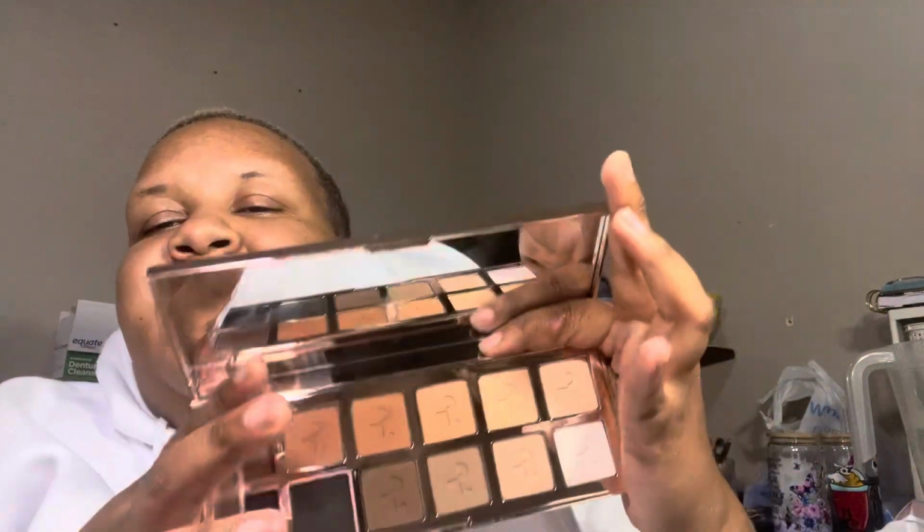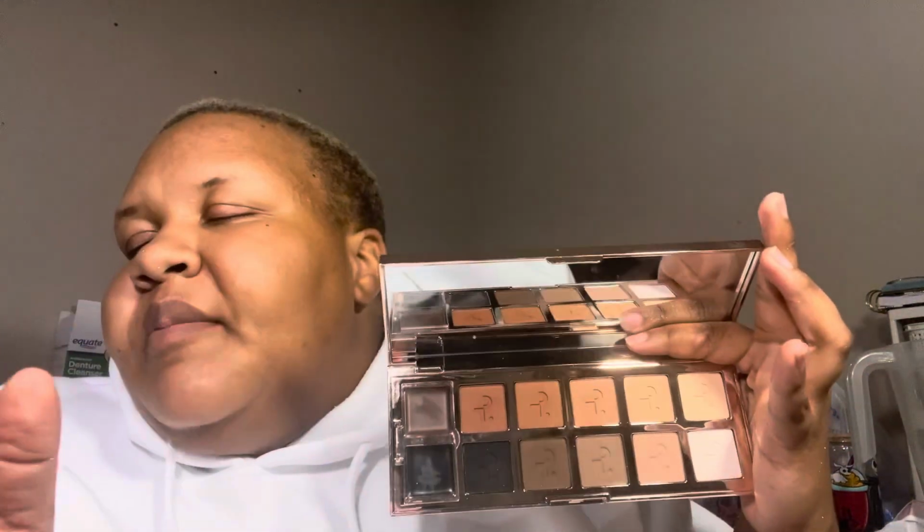But I feel like this formula is a tad bit different than the one that we usually have, but it may not be, because either way it goes, y'all, if y'all want a completely all matte palette and y'all are not afraid to splurge, this is a good splurge, baby. They're completely matte. They are beautiful. They blend themselves, okay?